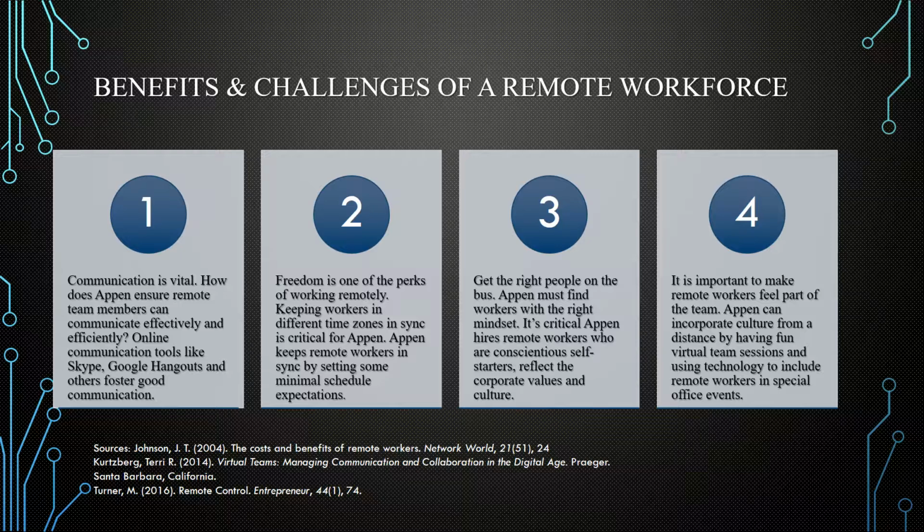It is important to get the right people on the bus. Appen has to find workers with the right mindset. It's critical Appen hires remote workers who are conscientious self-starters and reflect the corporate values and culture. It is also important to make remote workers feel part of the team. Appen can incorporate culture from a distance by having fun virtual team sessions and using technology to include remote workers in special office events.